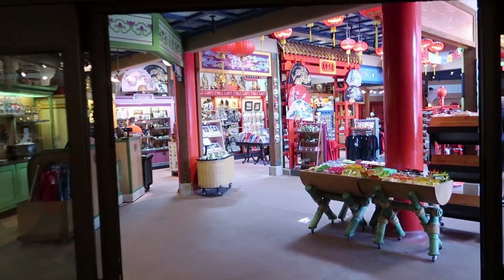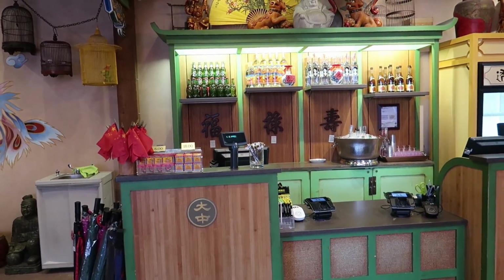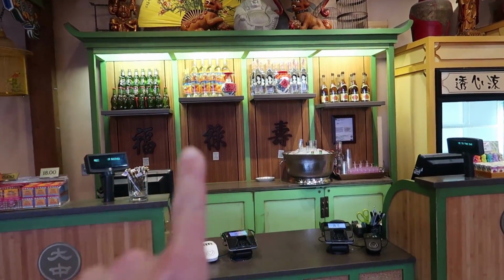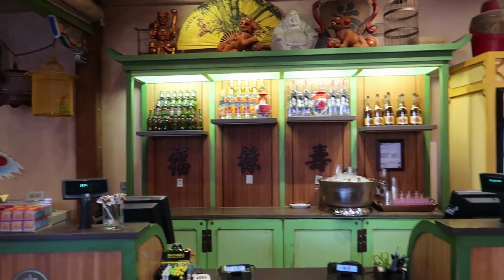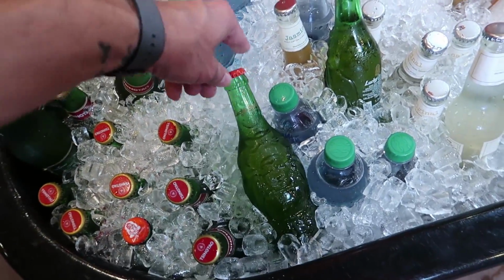From the squishies, we're actually turning and heading outside. It's still the same gift shop, it's just the outside version of it. Oh, and there's a bar out here too where you can get what looks like all different kinds of wines and beers and liquors. Got them here. Lucky Buddha.